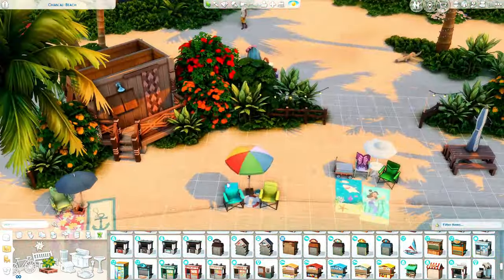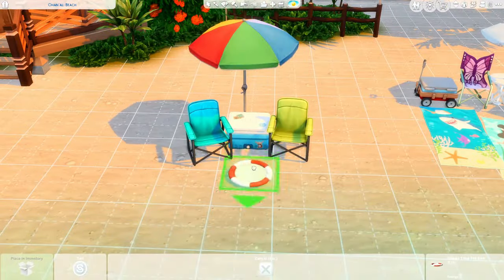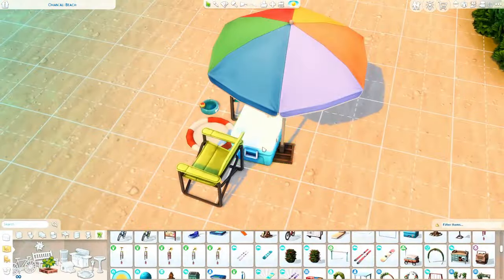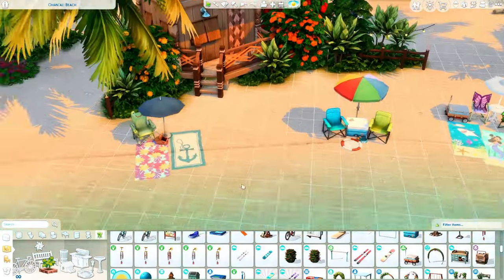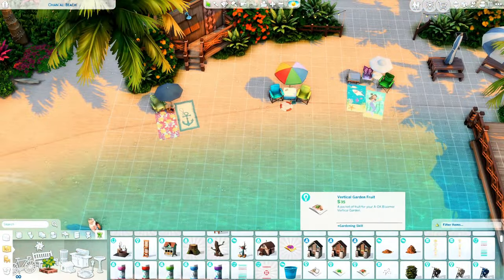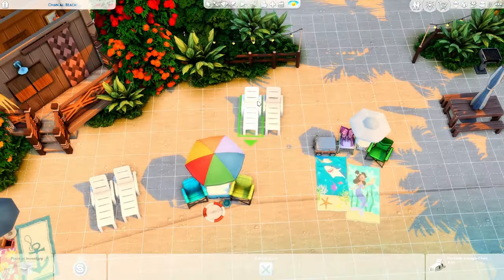I definitely don't put the fish and chips out now. It's not the fish and chips, but I did some sort of fish place. I wanted to keep it seafood related. But I do that later in the build.